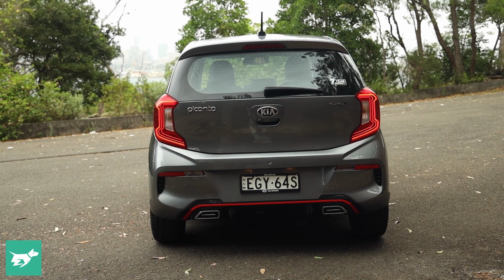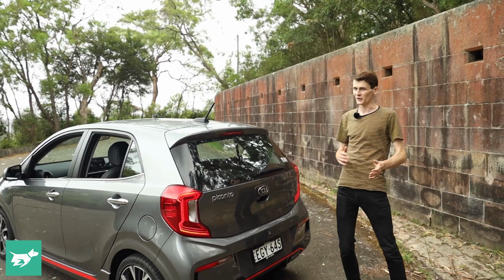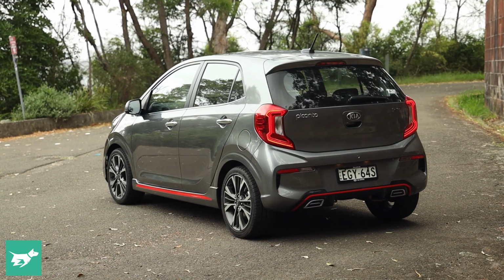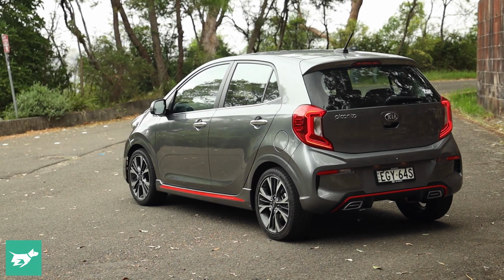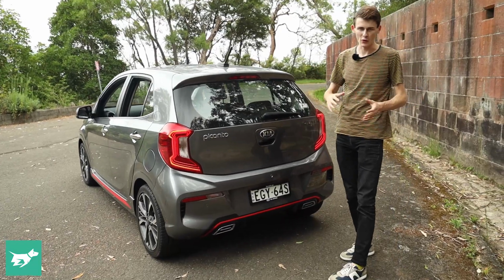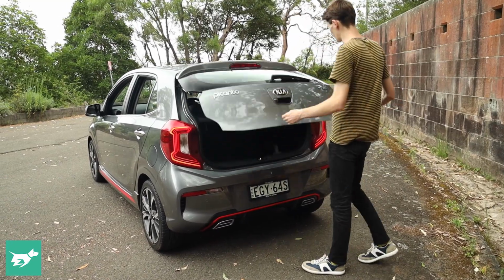Now around to the rear, where I think perhaps the Picanto is a little bit of an awkward looking hatchback. It's quite tall, and as I said, it's got these weird sort of micro minivan proportions that are not to everyone's tastes. Needs a little bit more low, a little bit more wheel width, I reckon, and it might look pretty wicked, but we can do that in the aftermarket.